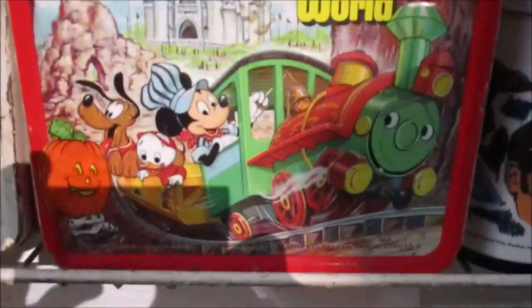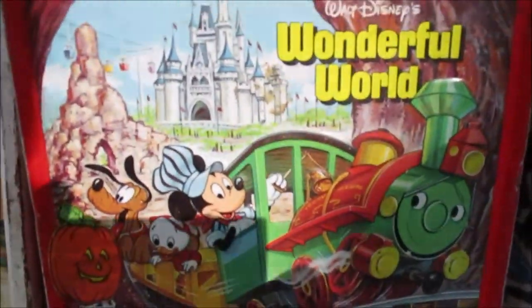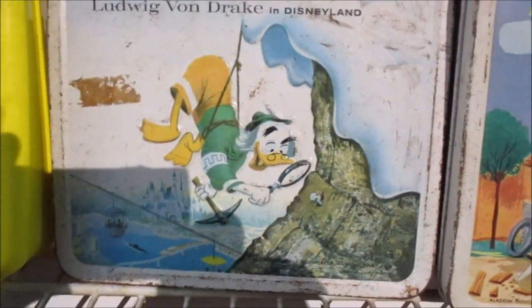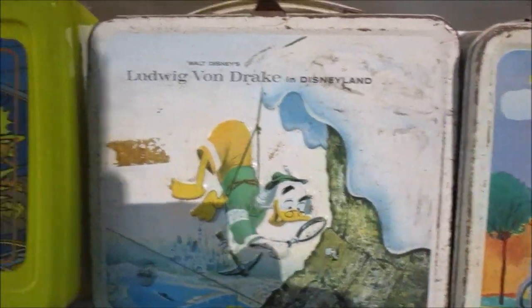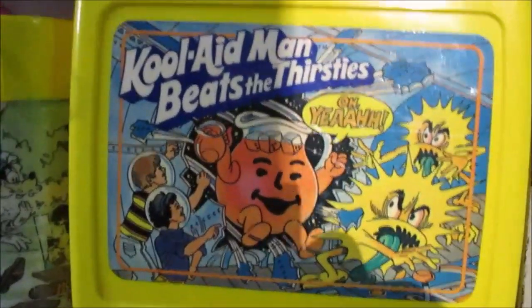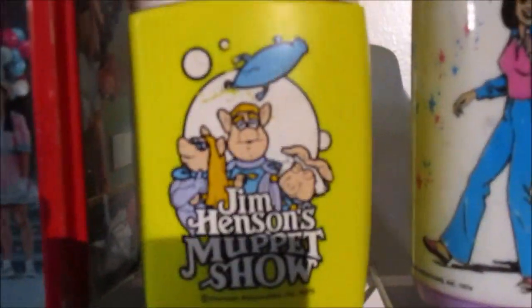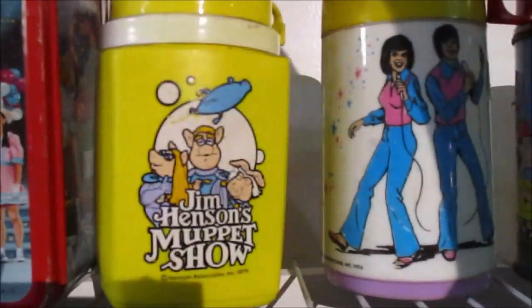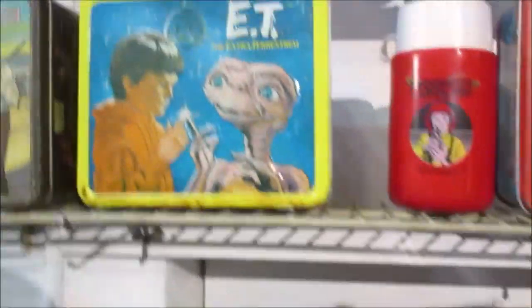Wow. I would definitely have to say Casey Jr. is on the Big Thunder Mountain right there. Or Mickey Mouse Club. Wow. Wow, that is old. Another Annie. Kool-Aid. There's the Annie Jess was talking about. That's another one. The Muppet Show. That's cool. I like that. And this is the Pigs in Space. Got E.T.